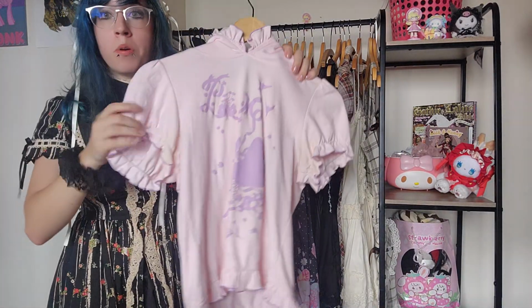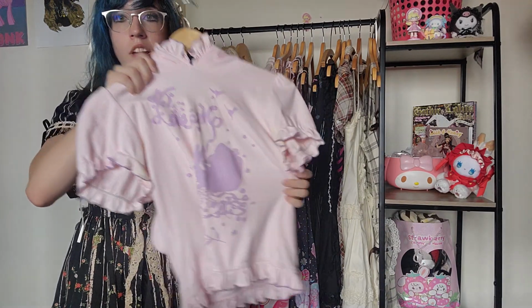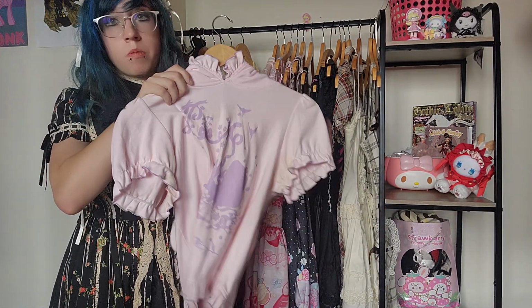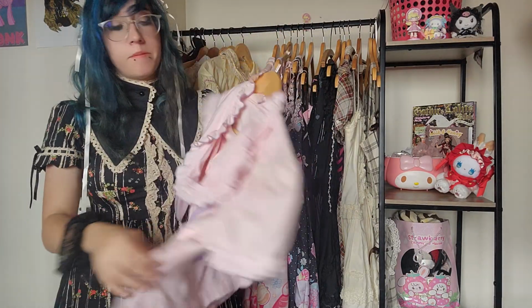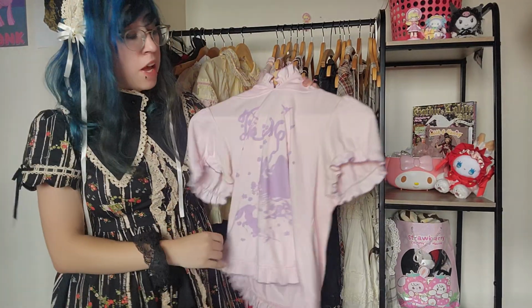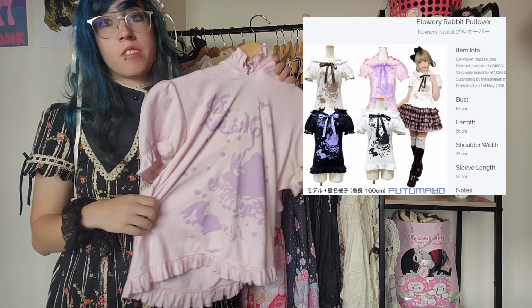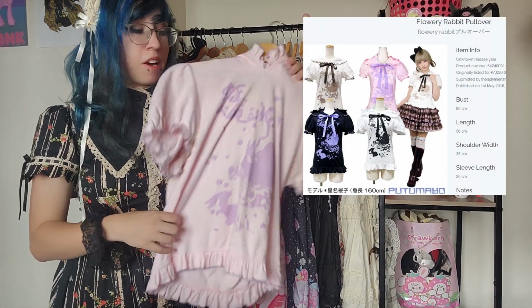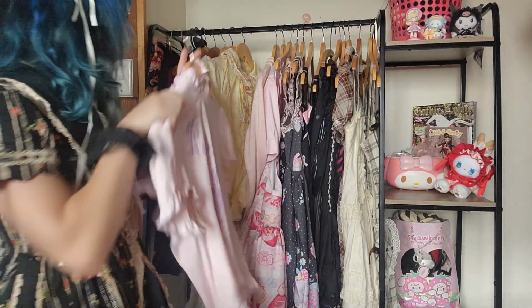This is my Putumayo Katso. I guess it's not technically Lolita, but I count it anyway. I should probably store this one on its side as well. It's getting a little bit stretched out. Yeah, it's got this beautiful little rabbit hood, and I definitely would pair this underneath a JSK in the wintertime. It's just a little bit too hot, so I haven't really had the chance to wear it. But it's so cute. I love Putumayo stuff, and I need to be collecting more of it, honestly.